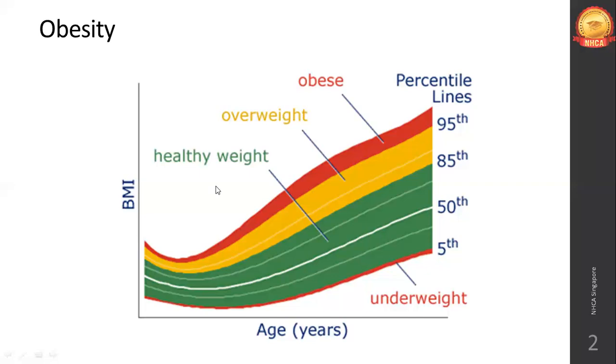Yeah, where were we? So when you see this red area, along with the age, there is a sudden increase in the body mass index. That is, the height and weight of the child is suddenly increasing. Obviously, there would be a growth spurt as well. So that would lead to obesity. So that's about the graph.